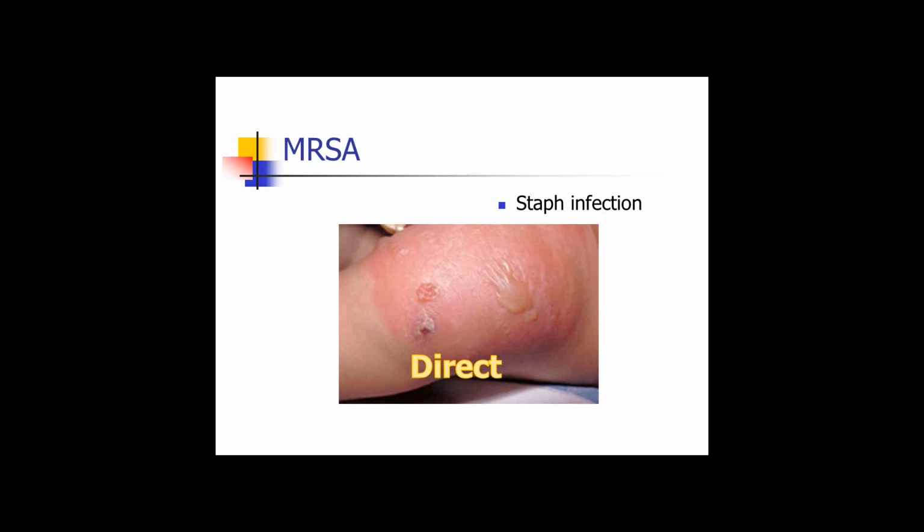We often see this also in the form of a diaper rash. It's the same sort of infection, that yeast infection that causes a fungal infection. You can have it in the nail bed. Yeast infections can occur other places on the body, like diaper rashes.